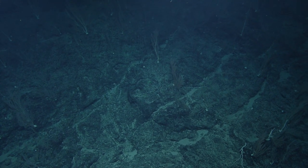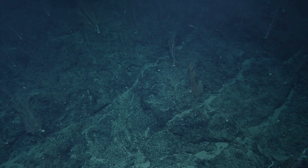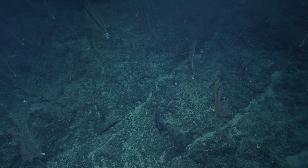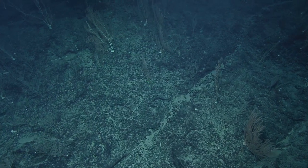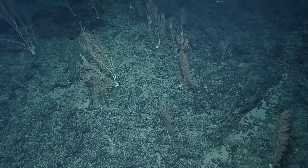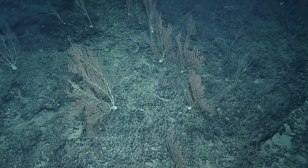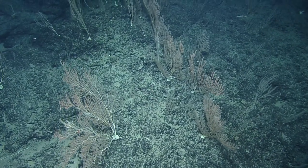Every portion of these bamboos can be really useful for this entire community, including the bacterial community. They often live on the exposed skeleton as well, and that can be really important for recycling nutrients. So it's pretty interesting to see that here. See them thriving, especially on top of the ridge.